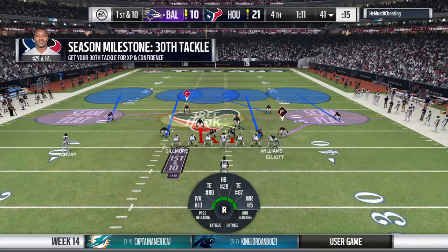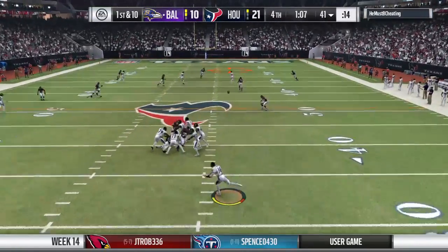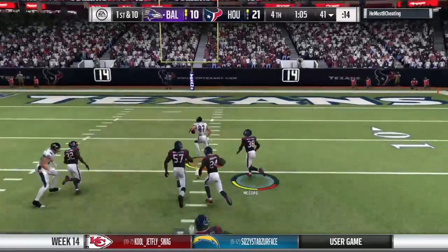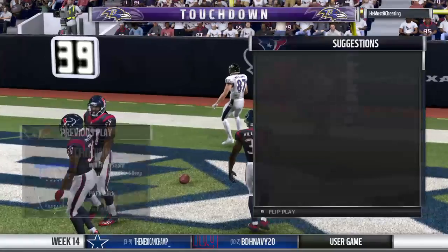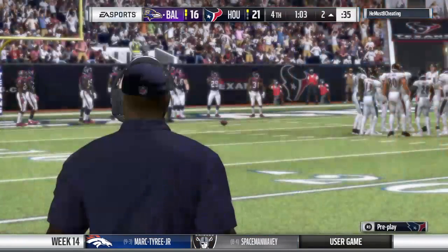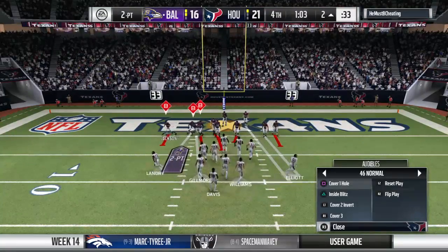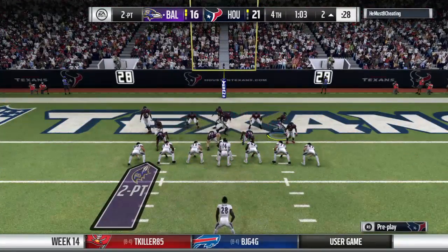And what about the defense? Well, now you're just saying to yourself, okay, give up a score last time. What adjustments do we need to... That's caught inside the 20. And he'll take it into the end zone for a Ravens touchdown. Max Williams with touchdown number 7 on the year. And the Ravens have cut it to within a score.